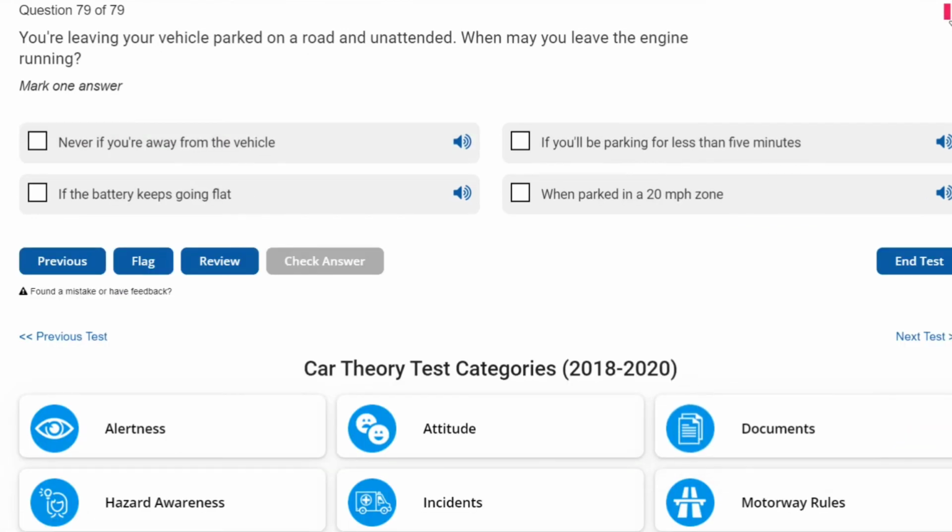You're leaving your vehicle parked on a road and unattended. When may you leave the engine running? Never if you're away from the vehicle. If you'll be parking for less than 5 minutes. If the battery keeps going flat. When parked in a 20 miles per hour zone.